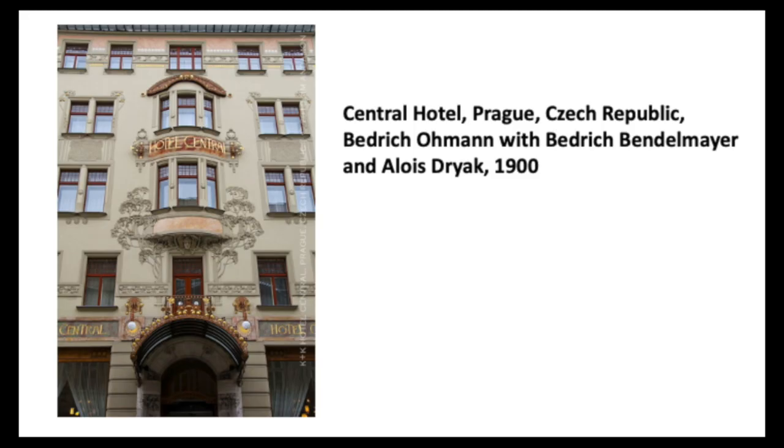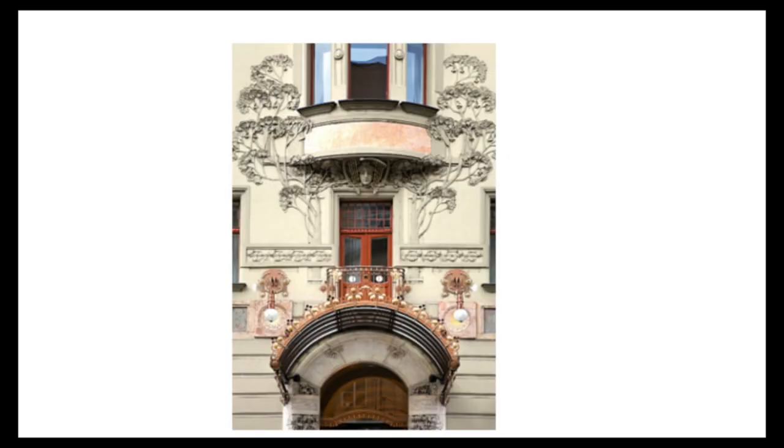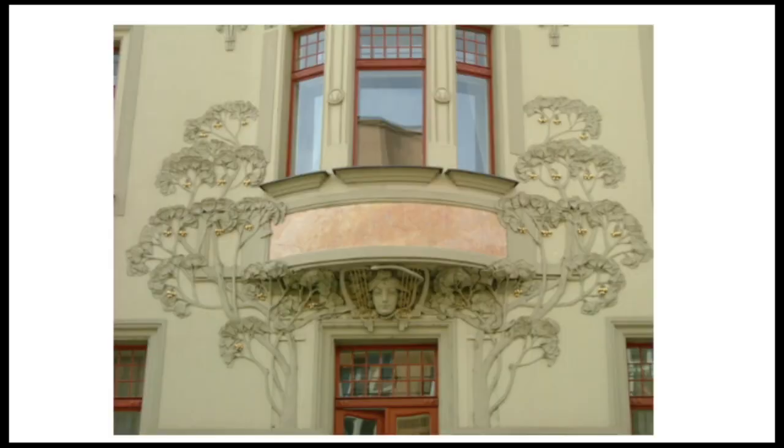This is the charming Central Hotel in Prague. And it has the stucco decoration, these tree branches with gilded fruit on the facade. And there is a female face looking down on the underside of that bay. And here's a detail.